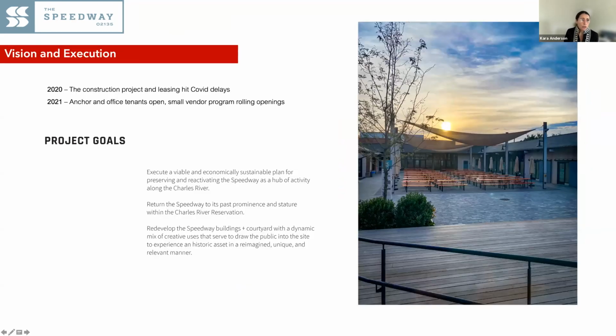Okay, and then just to circle back to the original vision, which was, we think, fundamental to DCR selecting us to be the redevelopers and long-term stewards of the Speedway. The community really saw the Speedway as an anchor to the Western Avenue corridor and a part of the city that is undergoing really rapid change. It's always been about reactivating that anchor and creating a space for the community to gather and enjoy this unique setting while also reconnecting to its recreational roots.